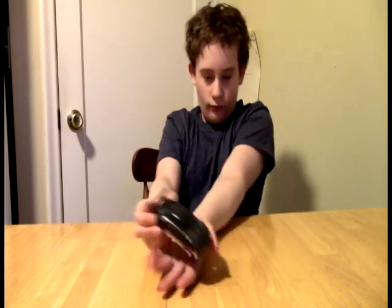Excellent vehicle mode. Robot mode, a lot less so. I think vehicle mode is perfect. Yeah, it's really good.